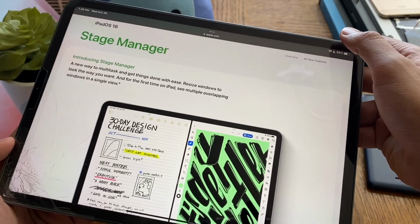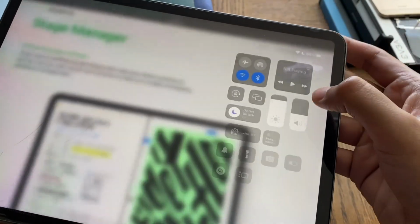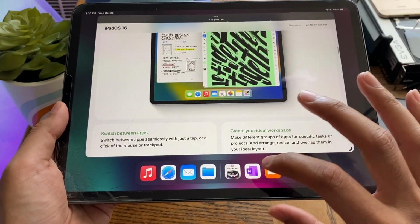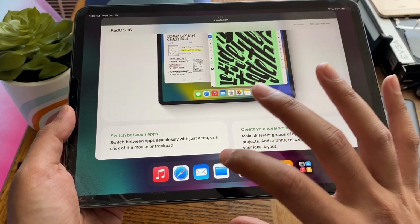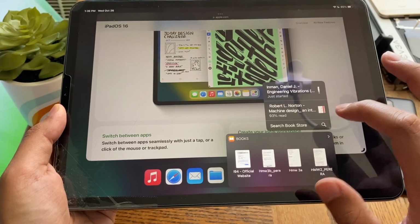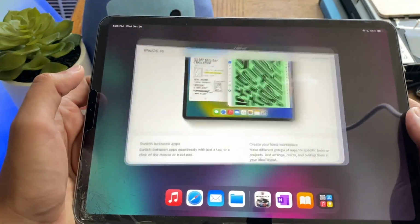So how you turn it on is you pull down like this, and that is your Stage Manager. So let's do that again. Pull down, Stage Manager, turn on, and then it goes into this mode-like thing. This is somewhat like multitasking, and then you can open another app like that, and actually let us open that, and it goes into a mode like that.